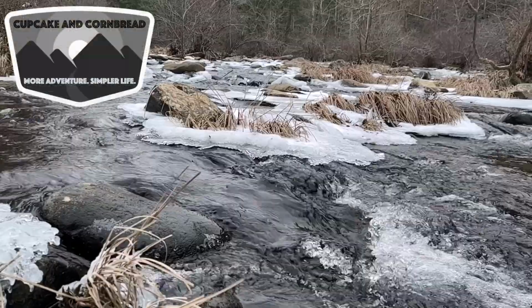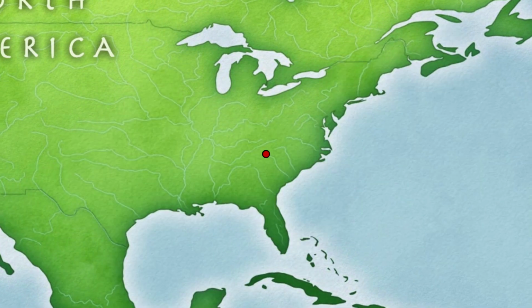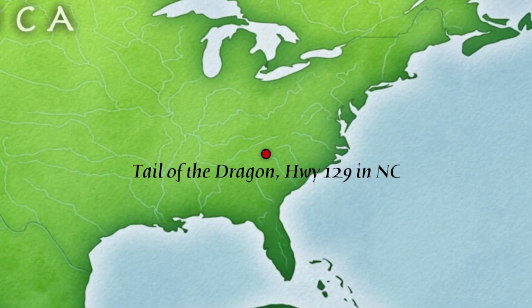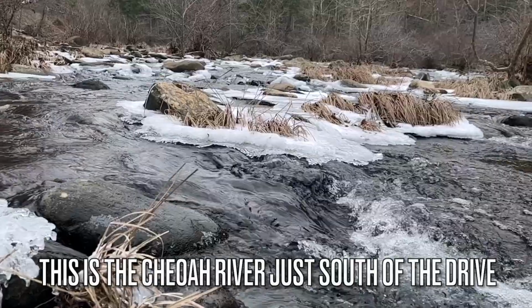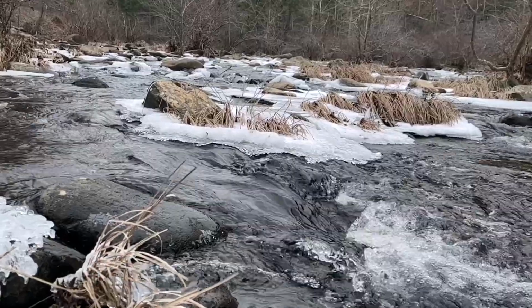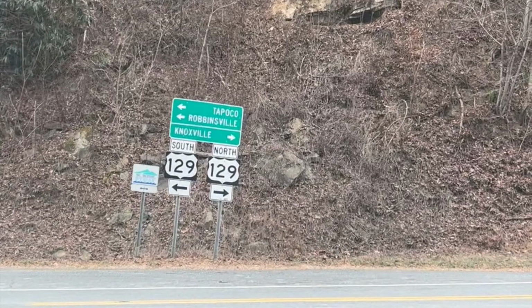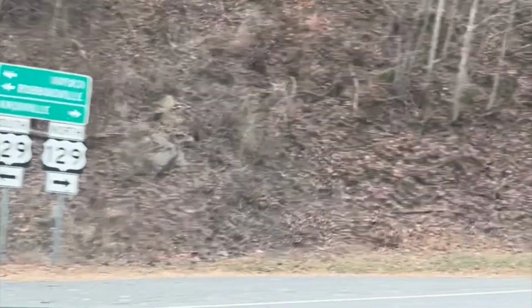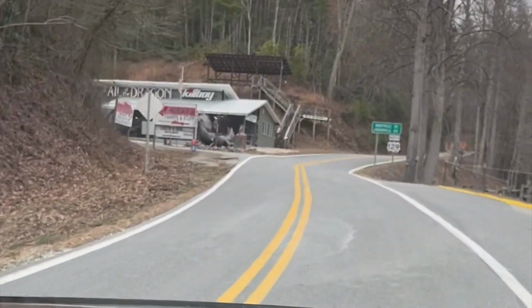Today we're driving the Tail of the Dragon, an extremely popular drive for motorcycles and sports cars in West North Carolina. The drive on Highway 129 includes 318 curves in just 11 miles. We'll start the drive from the crossroads of time at the intersection of Highways 28 and 129 and drive north. We'll speed up the video to give you a pseudo sports car experience, so hold on and let's go.